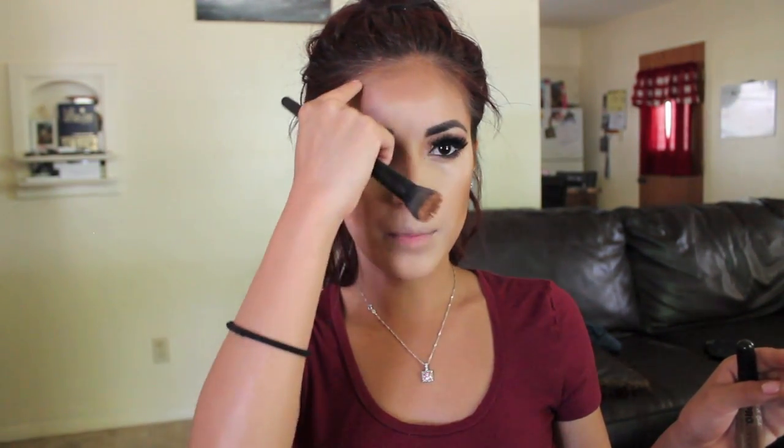If you don't have such a big forehead like I do, you just want to keep whatever you're contouring with, concealer or whatever it is, more close to the hairline. I was gonna say lash line. And again, I will show you guys how to fix all this. Like, let's say you went too low, just like I did right here. I will show you guys how to just clean it up, because you can.